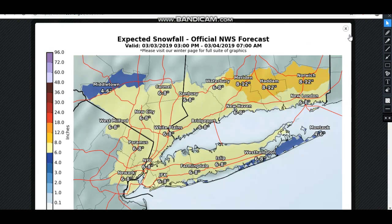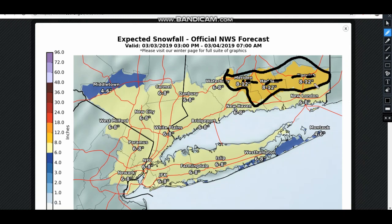Okay, so, again, southern Connecticut, not at the coast, but like southern central Connecticut. Marianne, Haddam, Norwich. Your expected snowfall is about 8 to 12, okay? Like I said before for the Boston area, there's probably a good chance in that orange color you will pick up 10 inches, so some double-digit amounts. There's a pretty good chance because 10 inches is right in the middle.